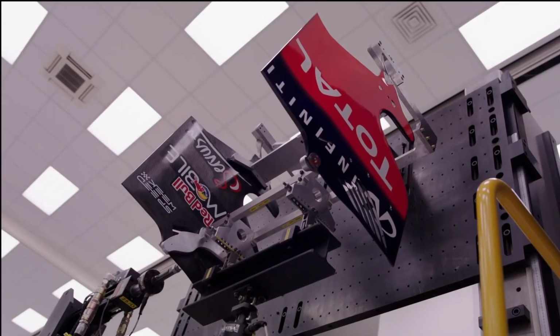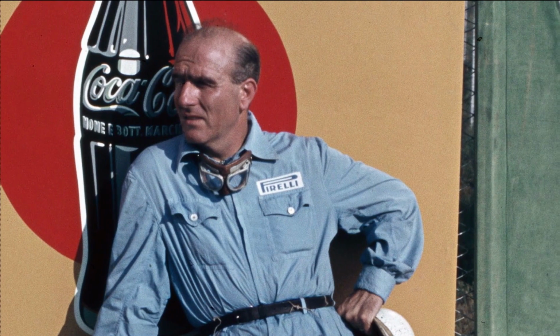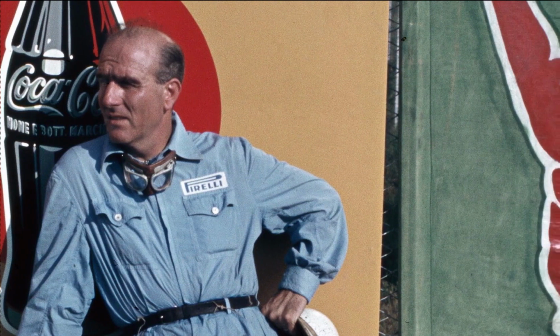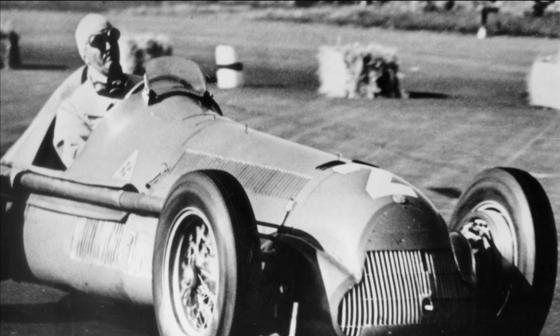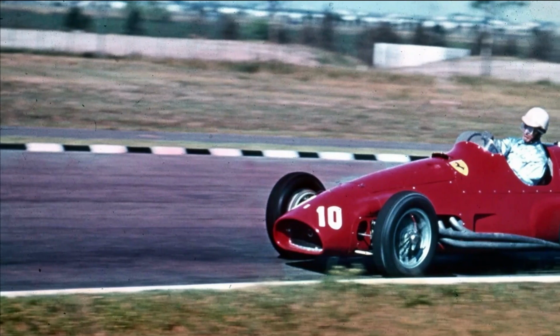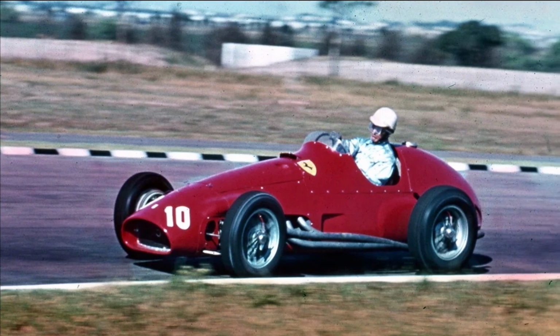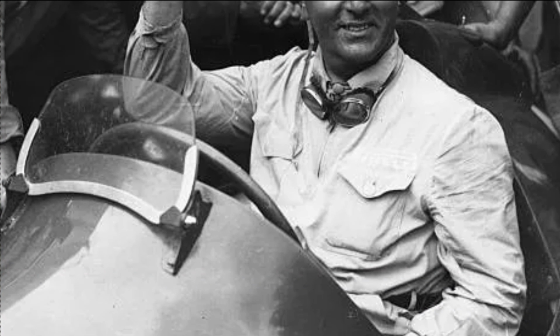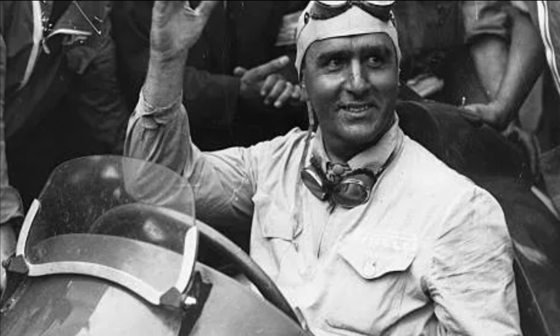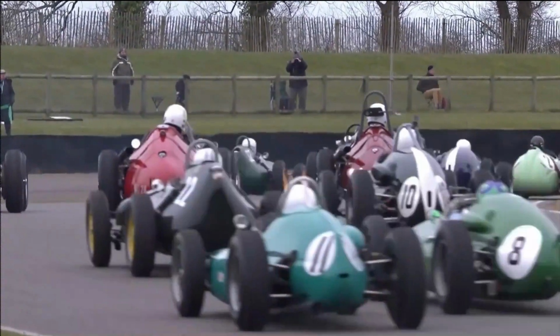Giuseppe Nino Farina won the first Grand Prix at Silverstone on the 13th of May 1950. He took the checkered flag in his Alfa Romeo 158, the same car in which he took the title later the same year. The car was affectionately dubbed the Alfetta. It had a top speed of 180 miles per hour and could make it to 60 miles per hour in around 5 seconds. The F1 cars of today run out of steam at 225 miles per hour and go from a standing start to 60 miles per hour in 2 seconds.